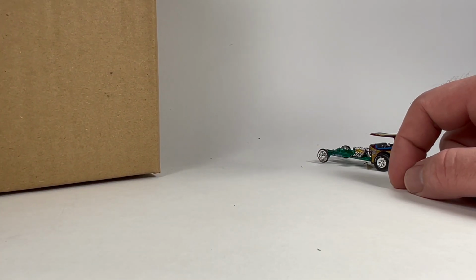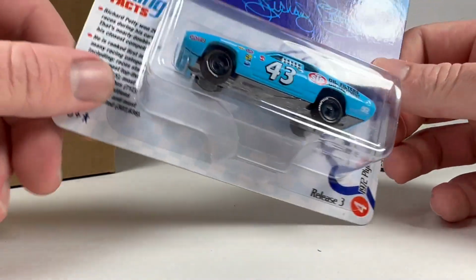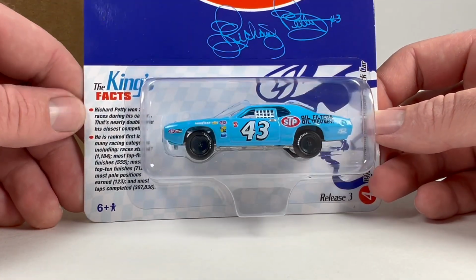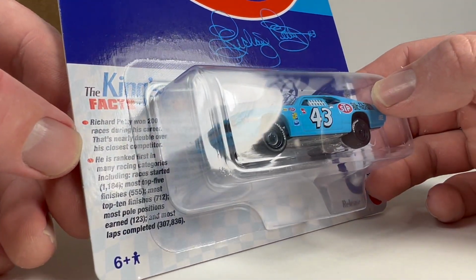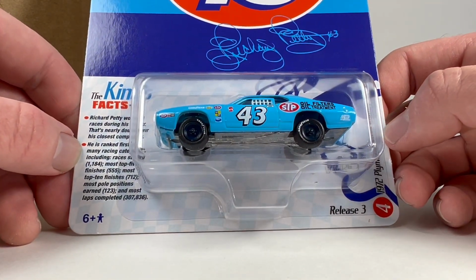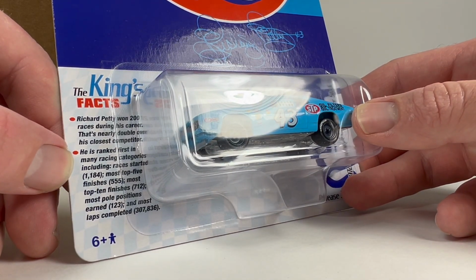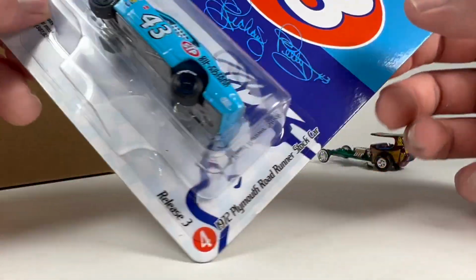All right, so next one. In the 6-car set, number 3, or, well, number 4, literally, but the 3rd car we're pulling out, of course. We got this guy right here. Very, very cool. A Petty car. Richard Petty won 200 races during his career. That's nearly double over his closest competitor. Pretty crazy when you think about that. So, I mean, obviously, he was doing something right. Ranked first in many racing categories, including races started. He started in 1,184 races. I mean, what a career.